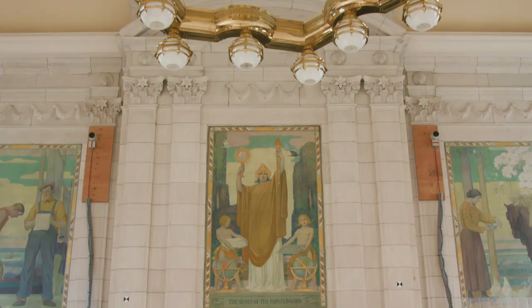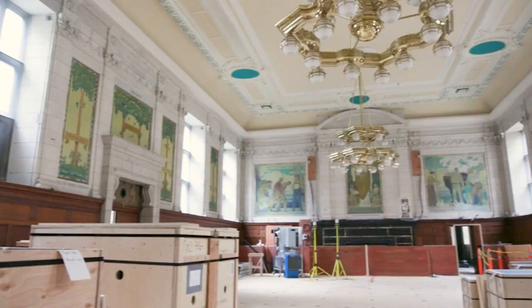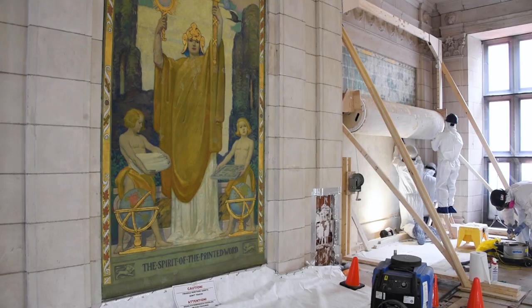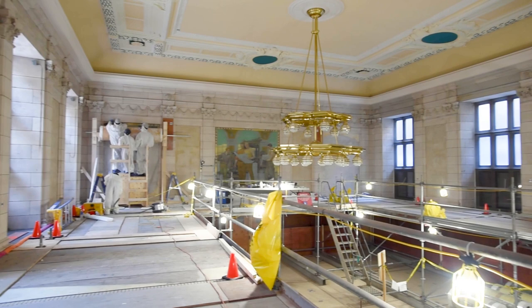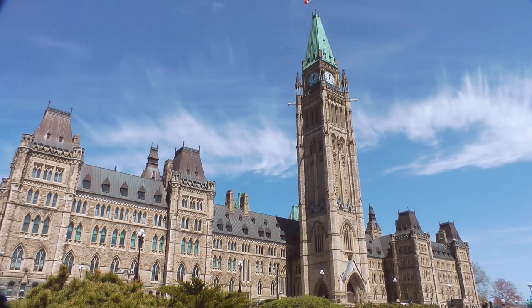So once the work is complete on their cleaning and repair, next steps will be to determine how to best reinstate them in the spaces in Center Block. So we'll have to look at various aspects like the acoustics of the space, if there's a different mounting system that we want to use so that they're easier to remove for maintenance or for cleaning or in case there's an emergency, we can take them out safely. This important work on the murals and other heritage assets within Center Block will ensure visitors to Parliament can continue to enjoy these pieces for many years to come.